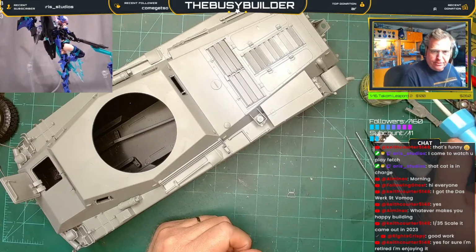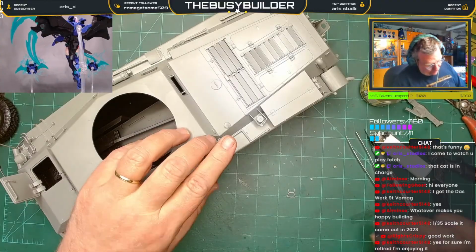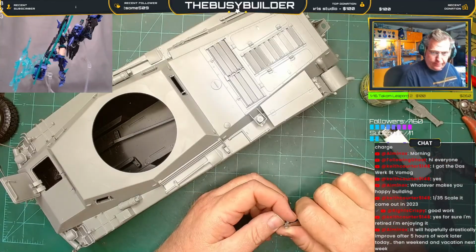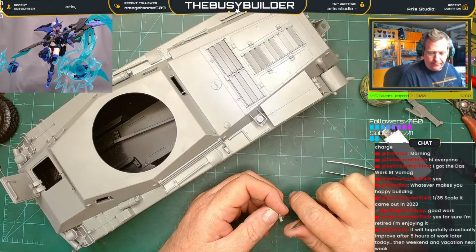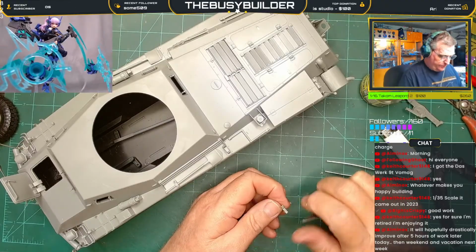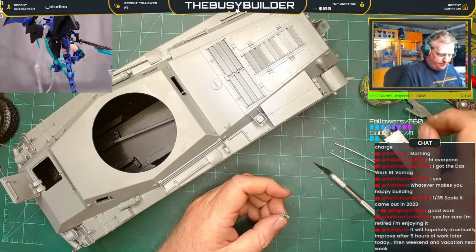It's not supposed to. Said yes, for sure. I'm retired. I'm enjoying it. I wish I could be. Ed Almanac said it will hopefully drastically improve after 5 hours of work later today. Then weekend and vacation next week. Well, you're already in Japan. What are you doing for the vacation?